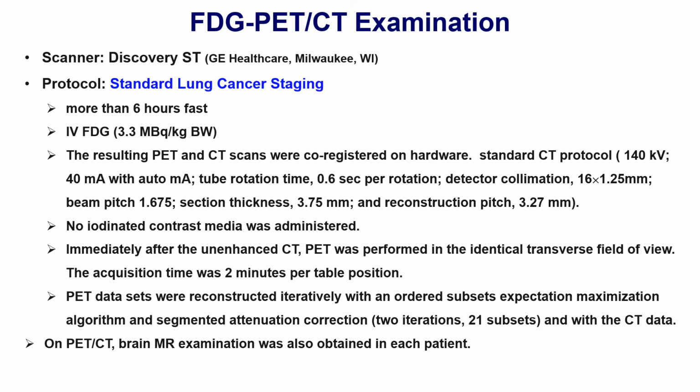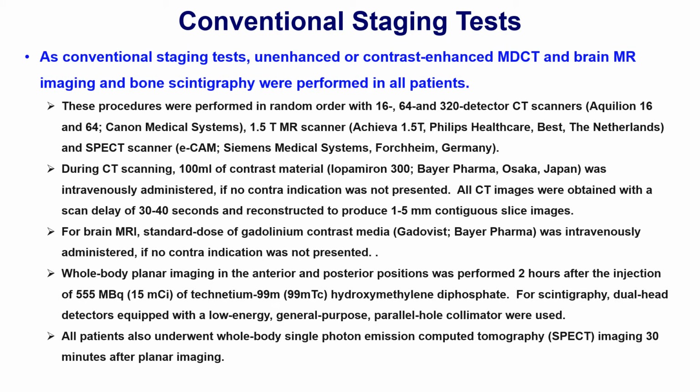This slide shows the PET-CT protocol in this study. Standard lung cancer staging method is applied in this study. Details are shown in the slide. This slide shows the conventional staging tests in this study. As conventional staging tests, unenhanced or contrast-enhanced MDCT and brain MRI and bone scintigraphy were performed in all patients.